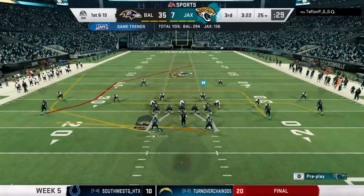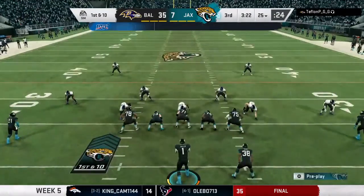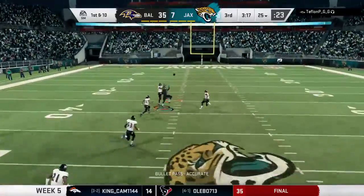Jaguars come to the line to start their next drive. They are right now just ice cold. I mean, they have struggled big time in this game, and they're getting blown out. How do they adjust? So tough because we always talk about it being a team.